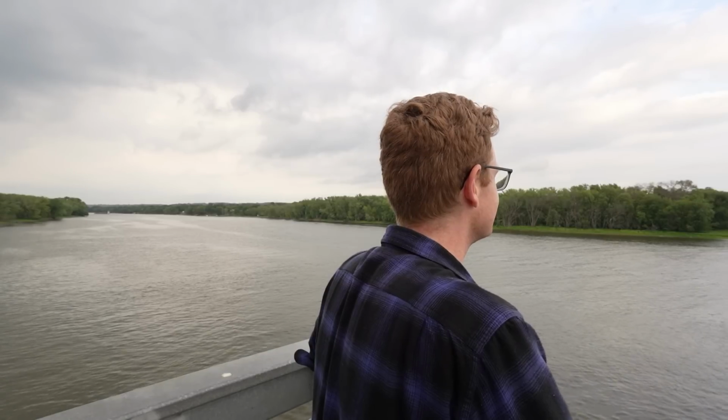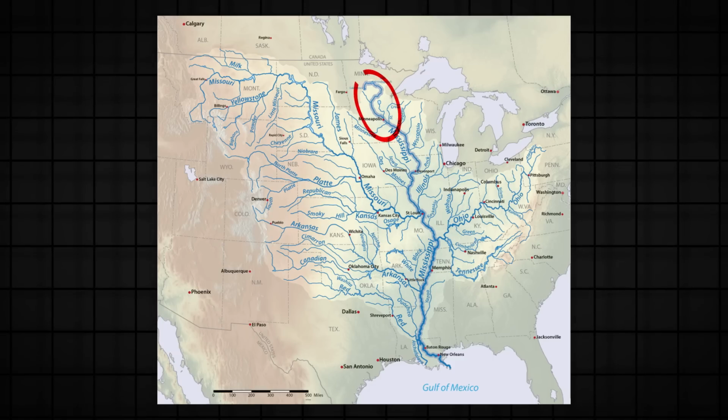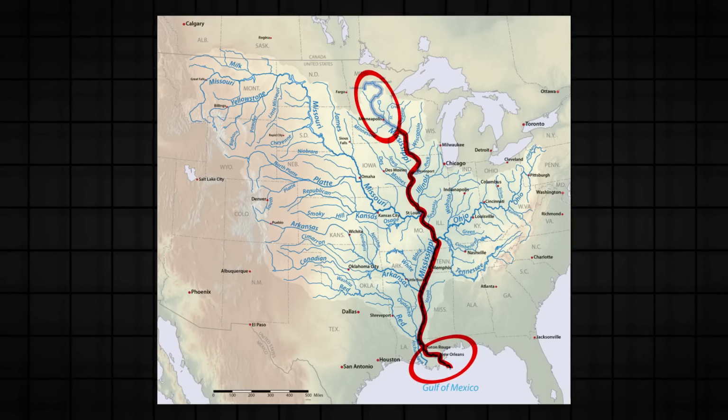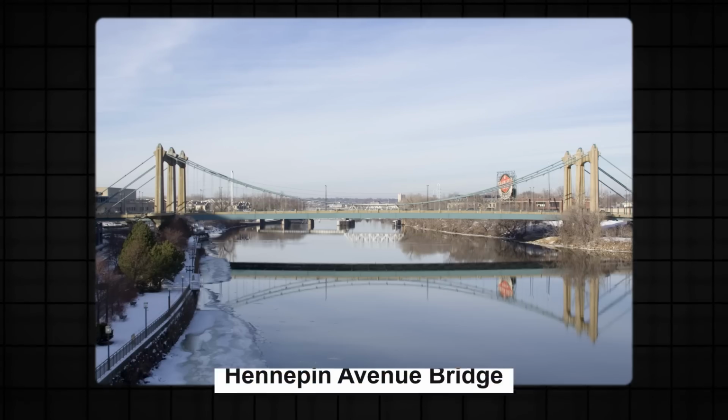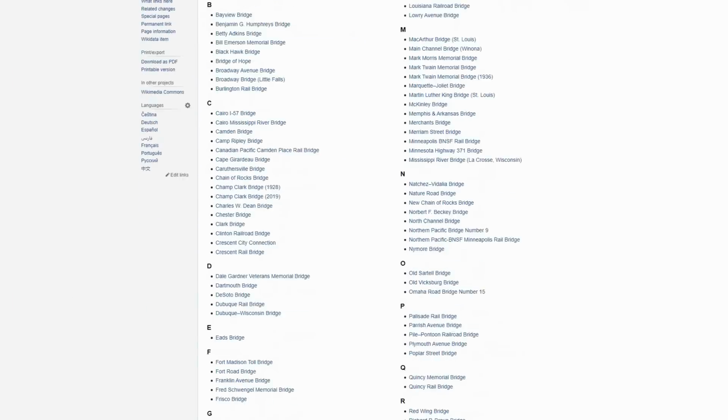The Mississippi River runs across America from its north up here in Minnesota all the way down to the Gulf of Mexico. Now, the earliest permanent bridge was one that dates back to 1855, and that was here in Minneapolis. That bridge has since been replaced multiple times, and it's now the Hennepin Avenue Bridge. And these days, there are over 100 bridges that cross the Mississippi, and one of them was right here.